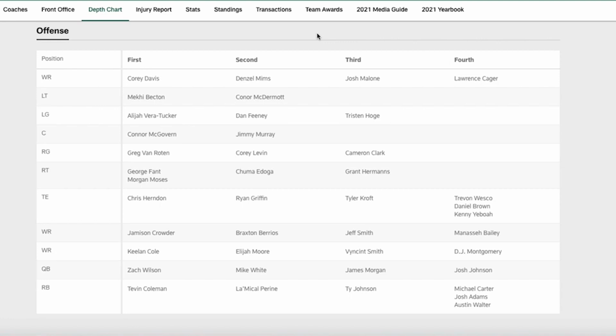So I should probably explain it like this, actually. Let's go first team offense first. The wide receivers are Corey Davis on the outside, Keelan Cole on the outside, Jamison Crowder in the slot, Zach Wilson at starting quarterback, Tevin Coleman listed as the starting running back. You also have Chris Herndon listed as the starting tight end. And the offensive line from left to right is Mekhi Becton, Elijah Vera-Tucker, Connor McGovern, Greg Van Roten. And then there's a tie at right tackle, George Fant and Morgan Moses. I guess they've just been rotating them so much that they're going to keep both of those guys together.